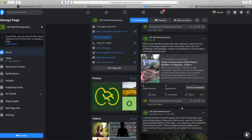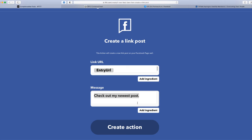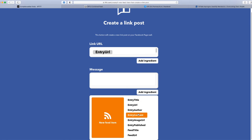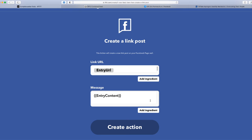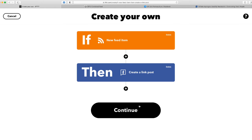This has the full thing. But what I did is I just said put the whole introductory paragraph as the text above it as well. And the way to do that is to get rid of anything that's in here, make cursors in there and hit add ingredient. Then from this list, choose entry content. So this will be whatever content is in your RSS feed, usually the first paragraph of the article that you wrote. There we go, create action, everything looks good, continue.